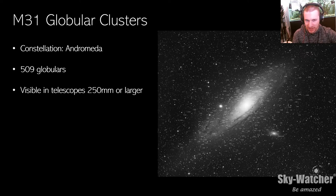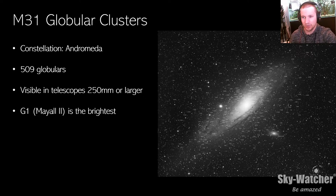Not all of them are visible. They are very challenging. So if you're looking for something off the beaten path that's really a challenge and you're going to dark skies with a 10-inch telescope or bigger, try looking for some of these. The brightest one is called G1 or Mayall 2. That is the brightest of all of the clusters. There's a handful of other ones as well.